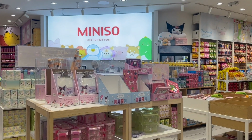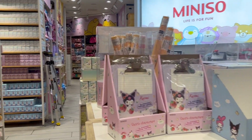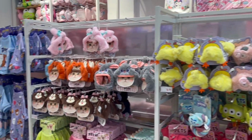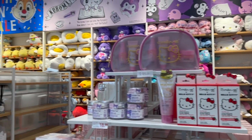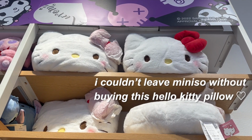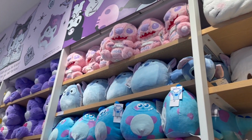Actually, before we went to the Korean barbecue chicken place, we went to Miniso. Oh my gosh, Miniso is literally my favorite store ever, and I didn't even know it. They have the cutest Sanrio character merchandise. They literally have a ton of stuffed animals. I couldn't leave without a Hello Kitty pillow.